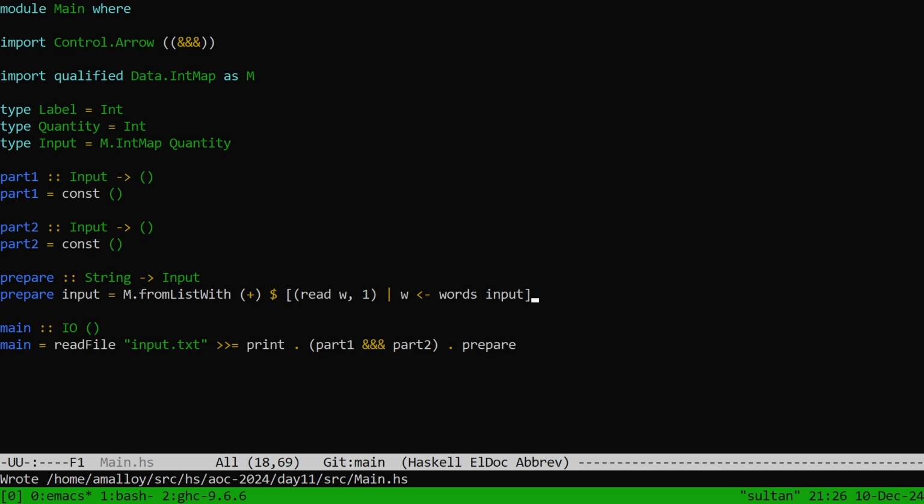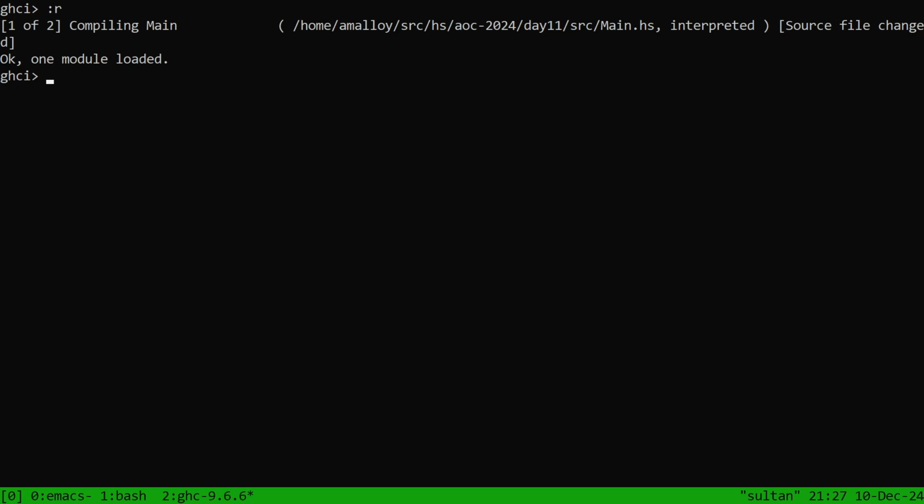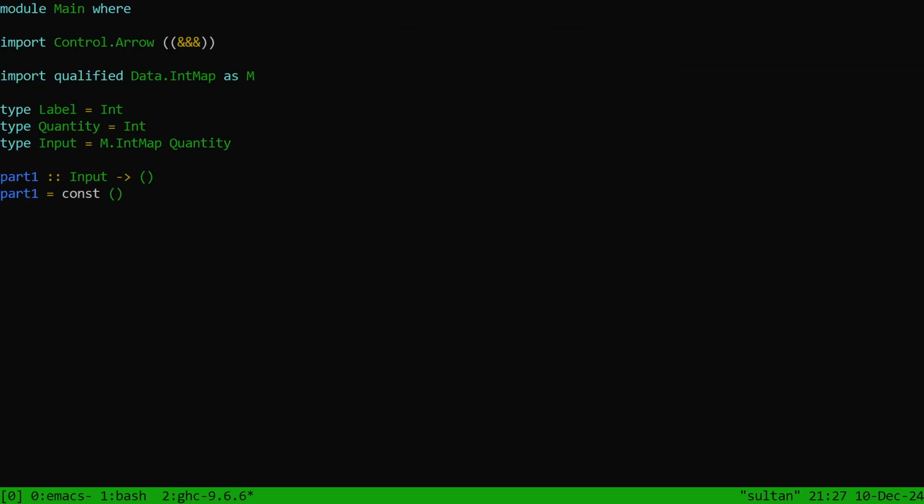Now we could write this as a map instead, but the list comprehension is concise and readable here. So does this compile? Yes. And if I said, what is prepare of read file input.text? It's a list. We have a 1, we have a 6, an 11, and so on. Perfect.